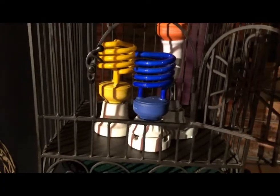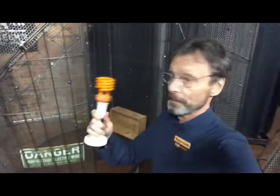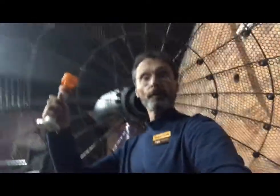We have a ton of bird cages, some big enough to hold colorful light bulbs, and some metal cages big enough not just for a light bulb, but a metal cage big enough for you. But the one similarity you'll notice with all of our bird cages, big or small, is, besides being covered in holes, they're all metal. And that's important.